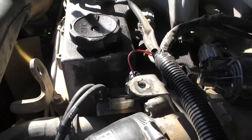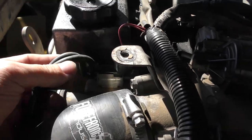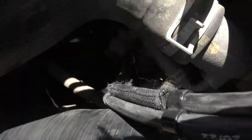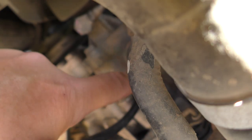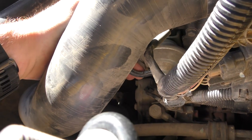Okay, here we go. So you can see here, we've got like a solenoid or something. I don't even know what that is. Don't know what it does. But you can see here, there's the two hoses that come off, and they basically go down there. So one goes here. This is the one here. This is the left one. And the other one comes down here. Hopefully you can see that.